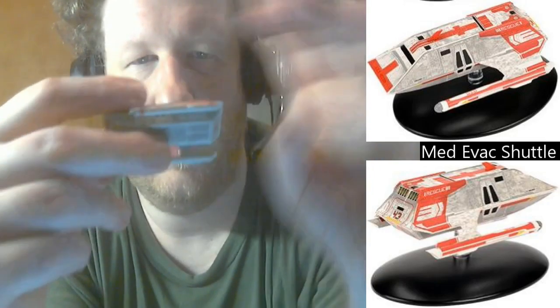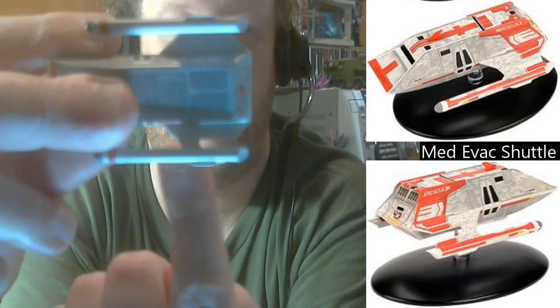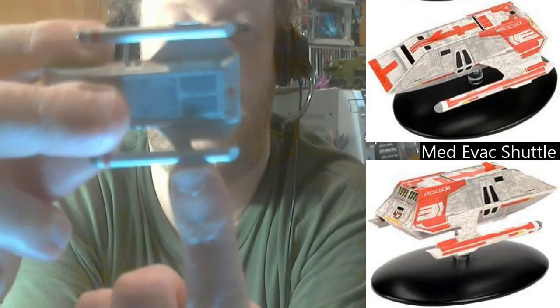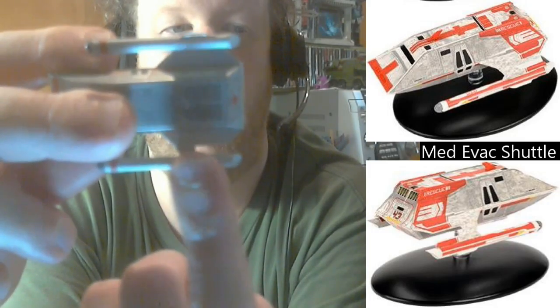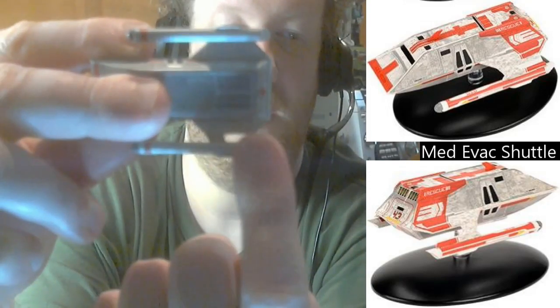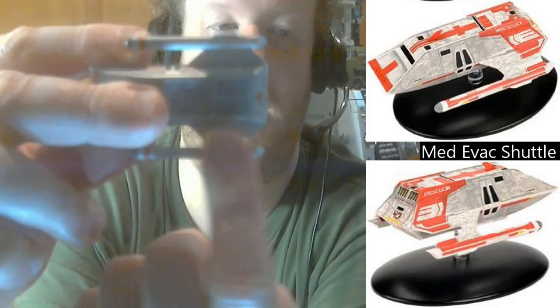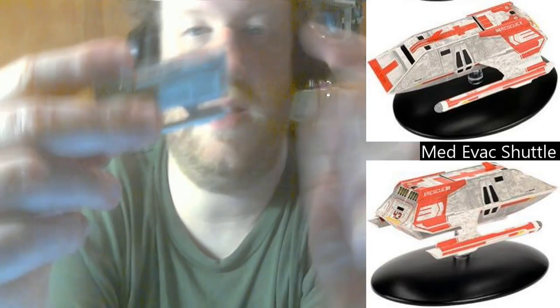Oh my gosh, these nacelles! Holy crap! Look how narrow that is right there. I thought it was the entire length of the wing, but no, it's just that. You see, I thought it was this whole length of wing, this pylon, but no, it's actually that little bit right there.